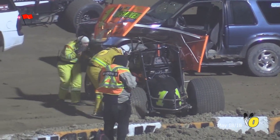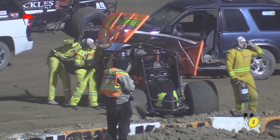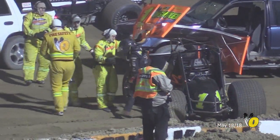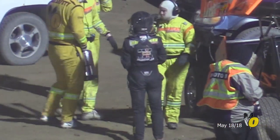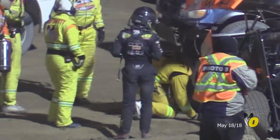Champion will not go to victory lane tonight as they attend to Holly Porter down in corner three, but she has climbed out of the car, is in the process of doing so right now, and she is out now, thankfully. And she did not throw her steering wheel.